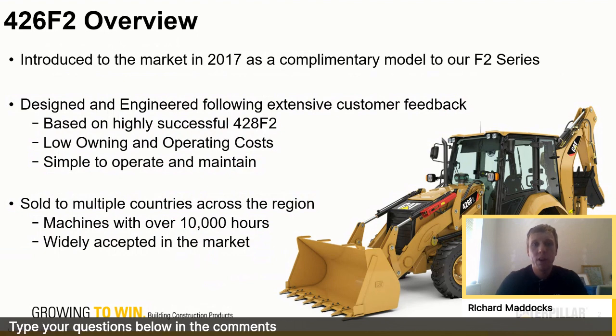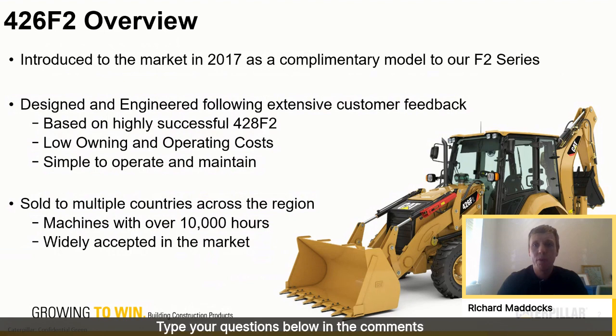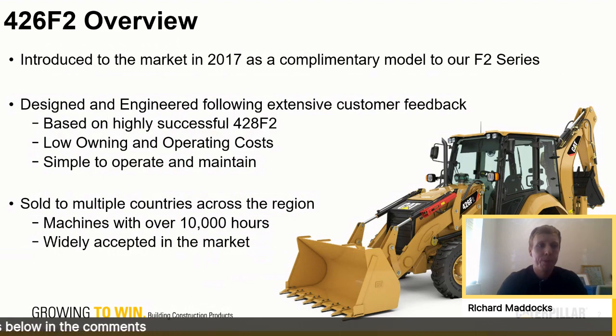In many regions, you could be working in extremely remote areas where it could take dealers a few hours to get out and visit you. So we wanted a machine that is easy to operate, where you could carry out some of that daily maintenance yourself. We've now sold this to multiple countries across the region.